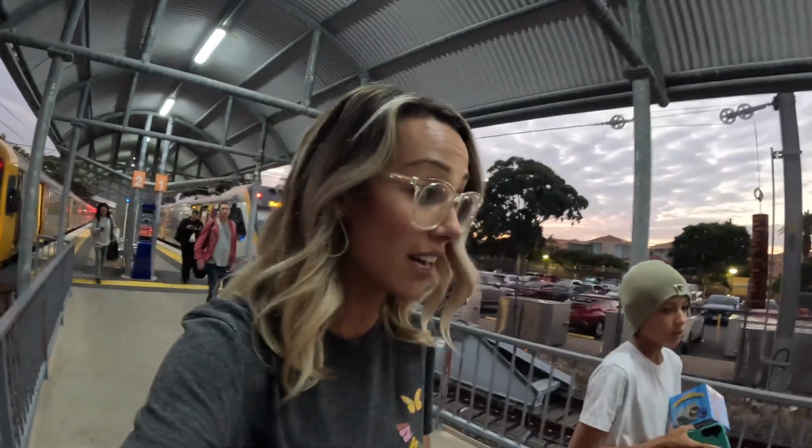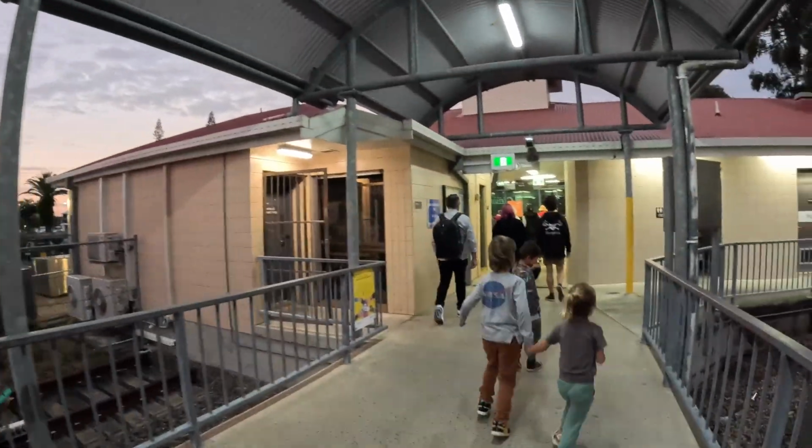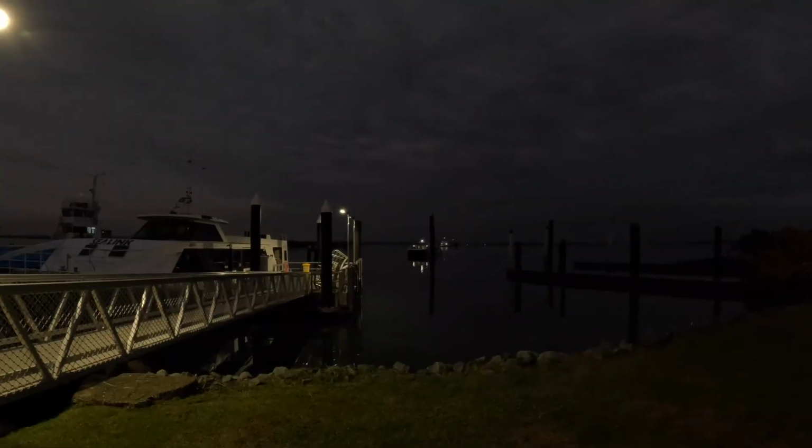Alright, well, we made it back to the train station. Now we have to hurry because we might be able to make the 5:30 boat. You guys have to run. We got places to go. Here comes the boat. We made the 5:30 boat.